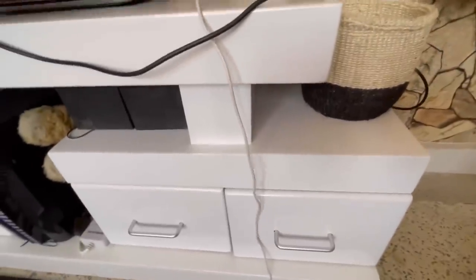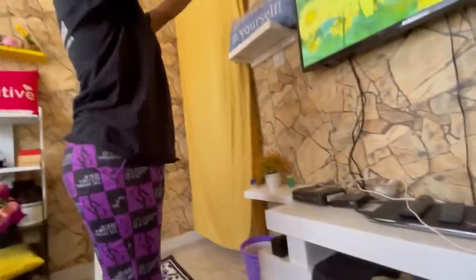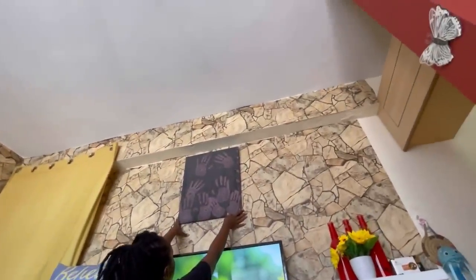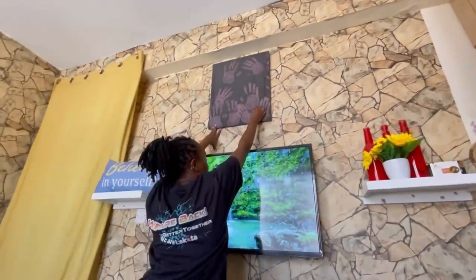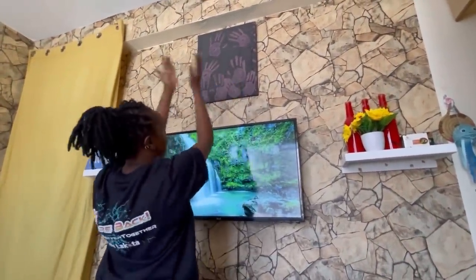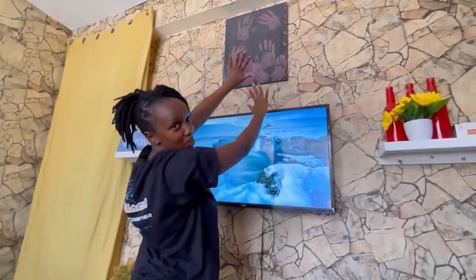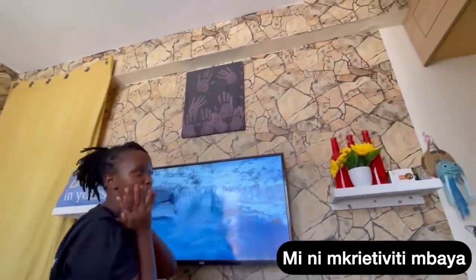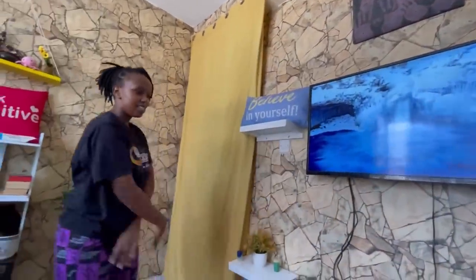But yeah. Oh, and this painting, this one is mine. It is on a board, and made with kitenge material. I custom made it myself, the kitenge material, and then I used paint. I'm a very creative person. I don't like to show off, but yeah, I made that myself. So that's it for this side.